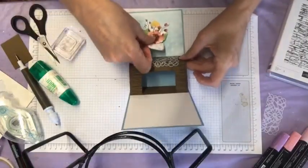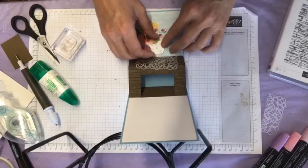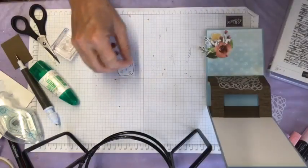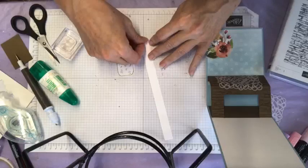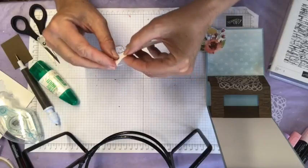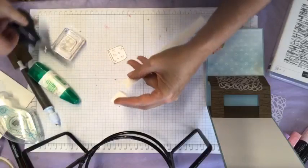So you can probably see what I'm doing. I'm going to put the little vase of flowers in here. What I'd really quite like to do is pop the little vase up. And let's hope this works, because it's funny how you make things up sometimes as you go. So I'm just going to fold a little piece over like that, and we probably need it about that high. Fold over, so I'm just going to cut that like that.